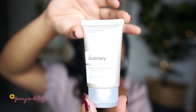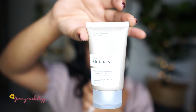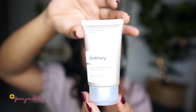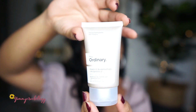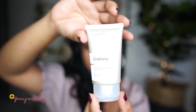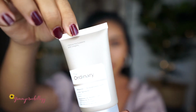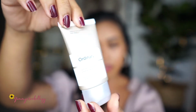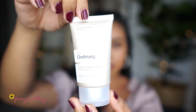It's suggested here that it is good for skin types that are dry, normal to dry, or normal to oily. So it works for me because I'm a little bit oily. And if you have skin concerns like dull, dry, and dehydrated skin, first signs of aging, pigmentation, uneven skin tone, wrinkles and loss of firmness, you should get this vitamin C from The Ordinary.